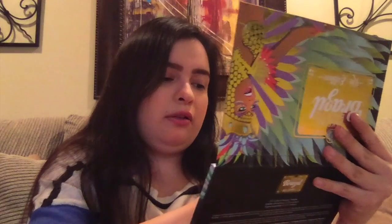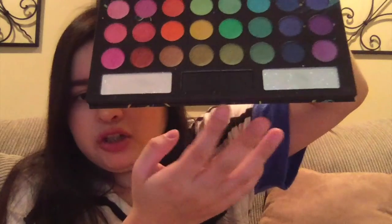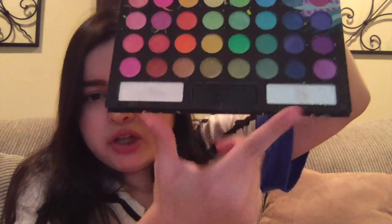And then we've got, oh my gosh, how many shades even are in here? 3, 4, 5, 6, 7, 8. 8 times 4, what is that, 32? Yes, I think. And then aside from the 32, we also have these 3 down here, which are 2 really sparkly white-ish colors and a black. And you can pretty much create any look from here. Obviously, you're not going to really get a neutral look, but there's so much to play with.